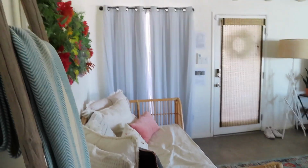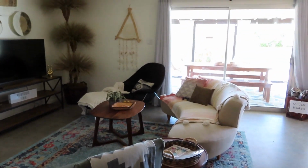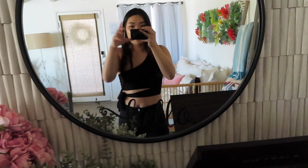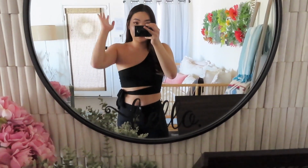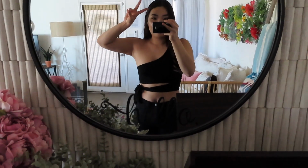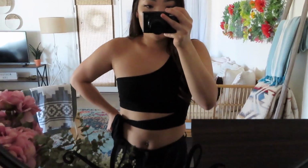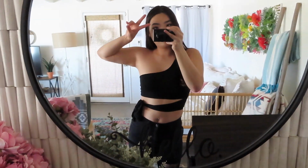So yeah, this is the living room. It looks super cute. And then I changed my outfit to this little top. Doesn't really go with this aesthetic, but yes. And we have the dog. But yeah, so what we're doing, we're taking lots of Instagram pics. This top is from Forever, and it kind of shows my gut. But yeah.